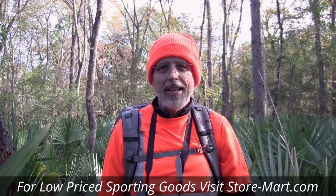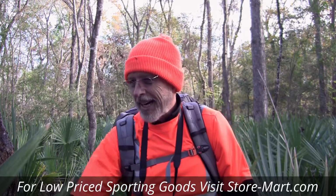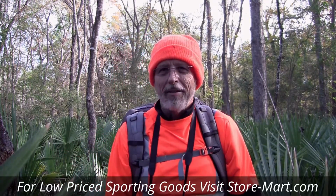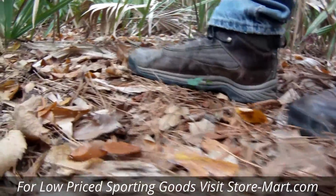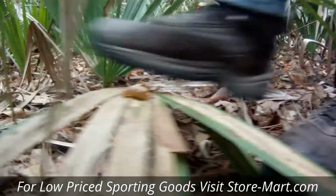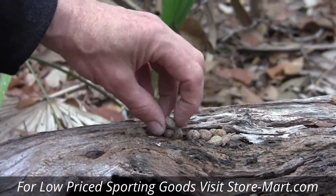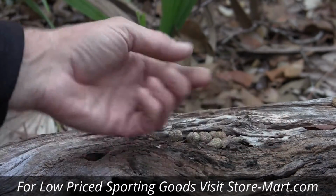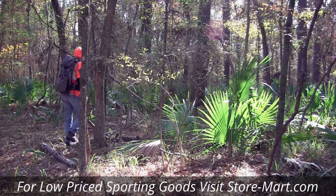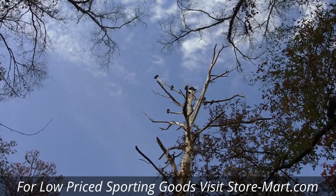There aren't any human-made trails here, so I need to follow the paths of the little animals. And they're kind of hard to see, but you can see the paths if you look carefully down below the palmetto. Oh look, rabbit droppings, rabbit pellets. Look at these. Isn't that interesting? I found my way back to camp by looking for the dead tree with vultures on it.